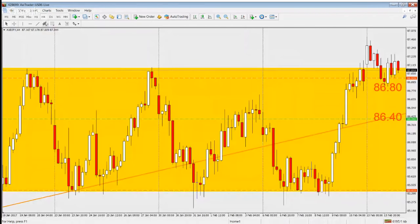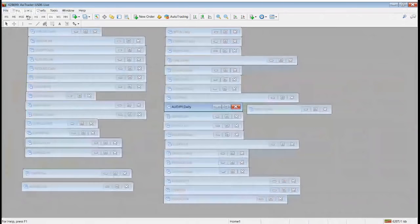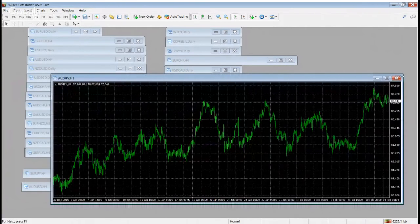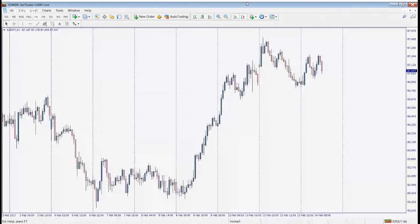So you know what? A fresh chart's going to make it a lot easier to see. I don't want to mess up that one. I want to give you a fresh chart and let you guys see exactly how I view this. So this again is going to be a funky dark blue and pink chart, but here's what's very interesting to me. A good friend, the Aussie yen.